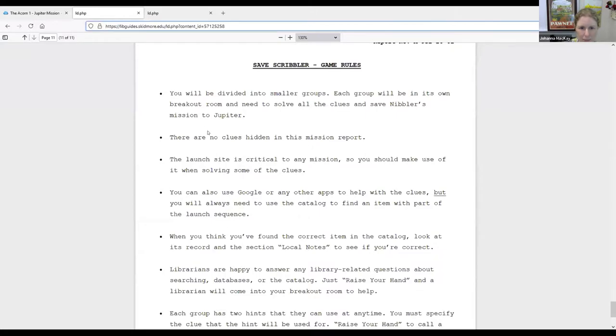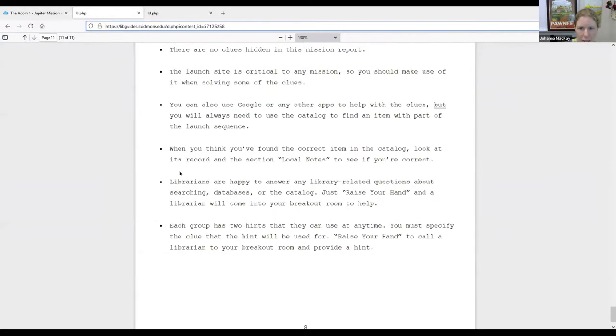All right, let me see if I forgot anything. Lastly, when you're in your groups, you can raise your hand at any point to call for help. And John and I will come in. Any library related questions are freebies. You can ask as many as you want. So if you're having issues with our catalog or you have just general questions, you can.